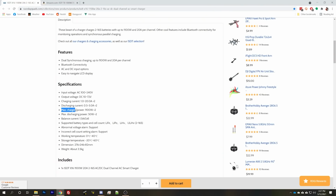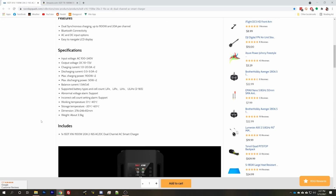Let's look at the specs. It just says max charging power 1100 watts times 2. It doesn't have a separate listing for DC versus AC. Yeah, so they can do 20 amps on AC. That's pretty awesome, because it's basically got the power supply inside of it. It's got an 1100 watt power supply, which could be a $400 product on its own, depending on where you bought it. That's pretty freaking slick.